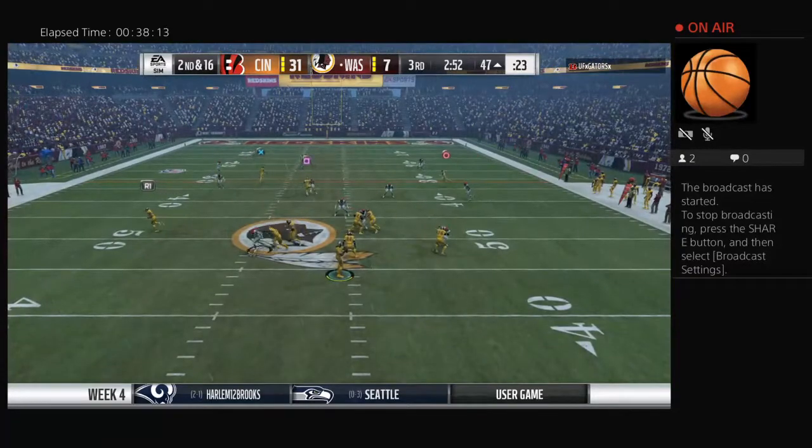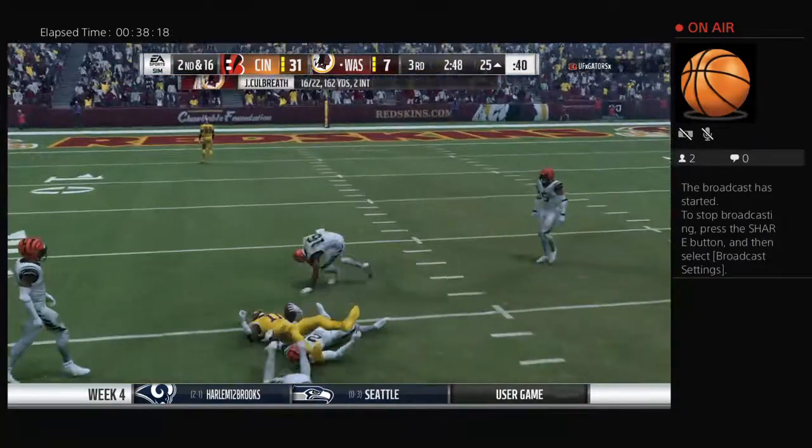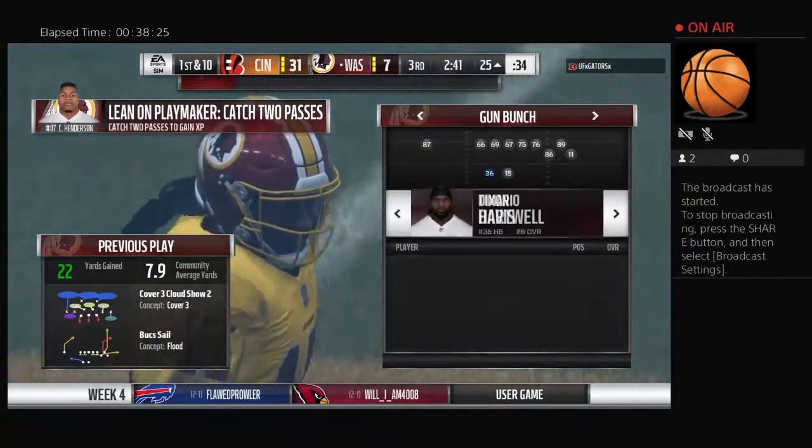From the shotgun, he'll look to throw. Going down the middle, and it's complete. And they're able to get this one down to the 25. A good pickup there at 22.